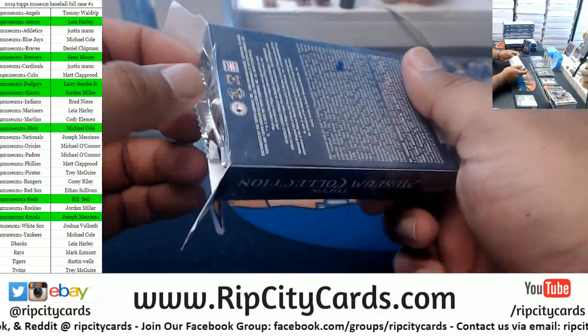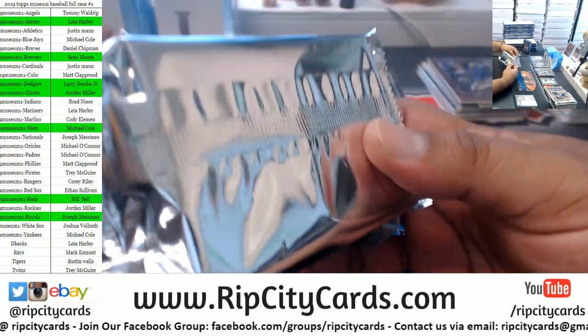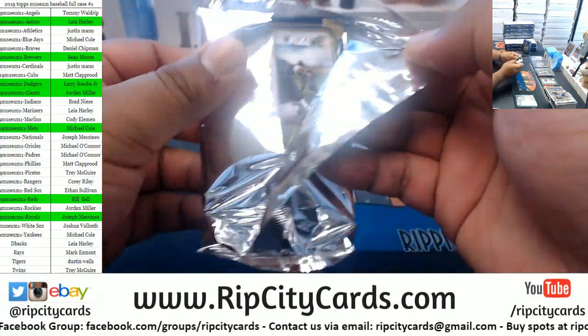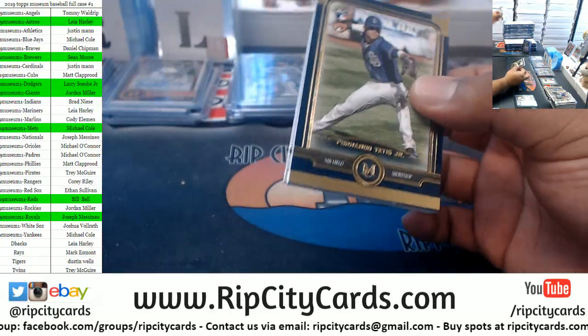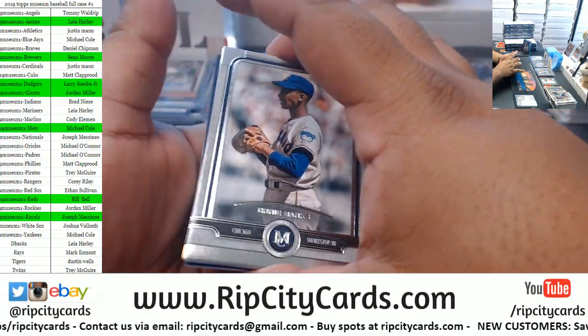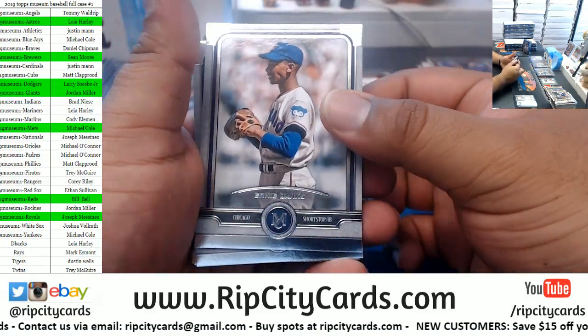I heard that the Heat might try to trade for Chris Paul. Trade Goran Dragic and Whiteside for Chris Paul. I am not a big fan of Chris Paul. I would rather suffer one more year of Dragic and Whiteside, and then their contracts come off the books next season.